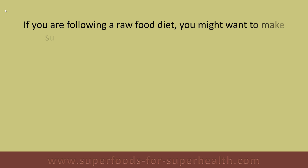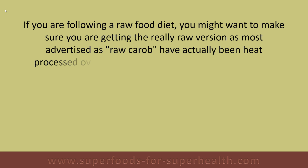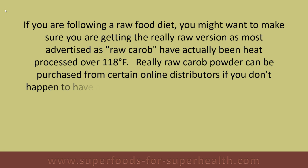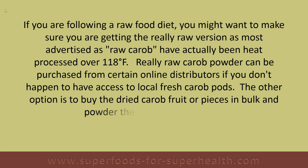If you are following a raw food diet, you might want to make sure you're getting the really raw version, as most advertised as raw carob have actually been heat processed over 118 degrees. Really raw carob can be purchased from certain online distributors if you don't happen to have access to local fresh carob pods. The other option is to buy the dried carob fruit or pieces in bulk and powder the pods down yourself.